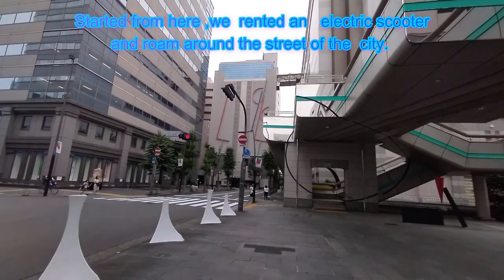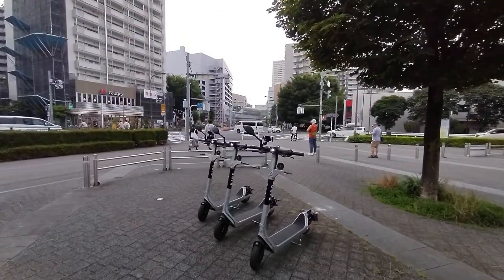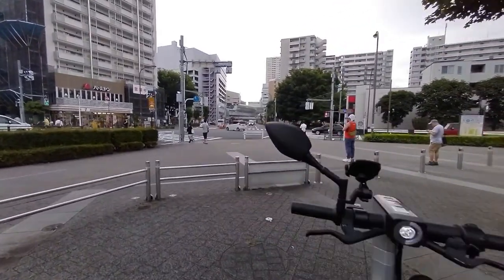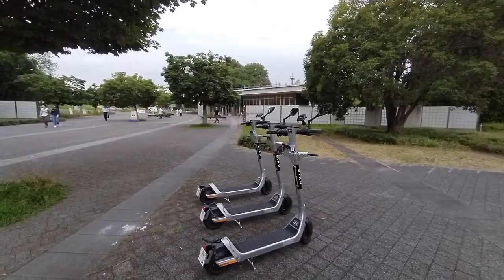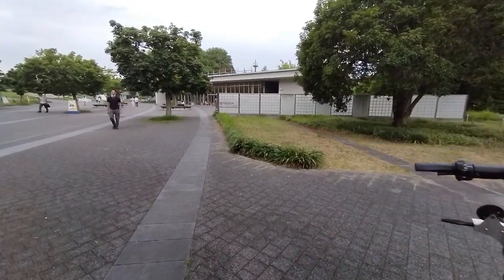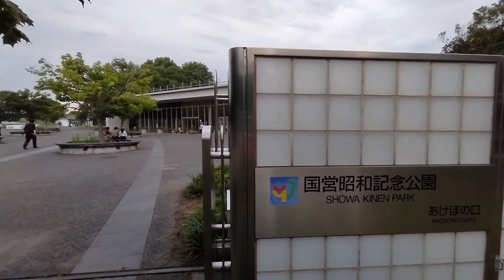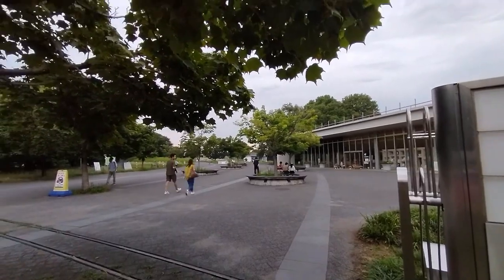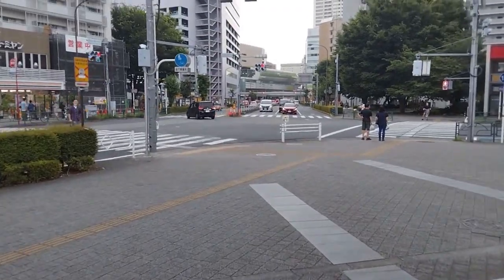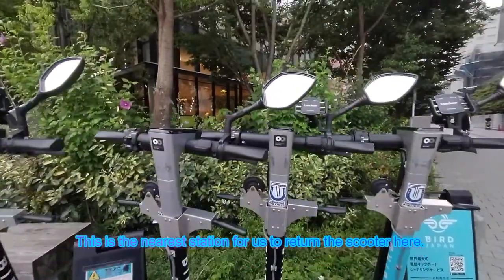Starting from here, we rented an electric scooter and roamed around the streets of the city. This is the nearest station for us, so we return the scooter here.